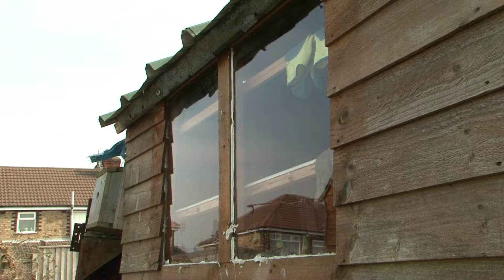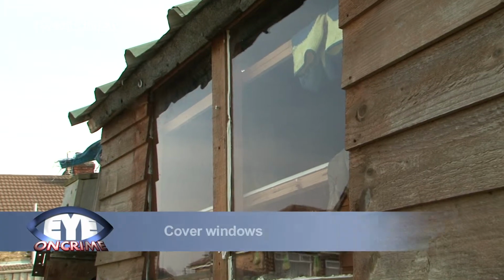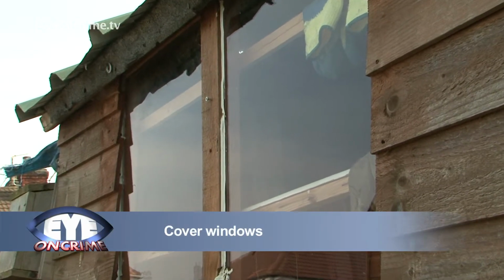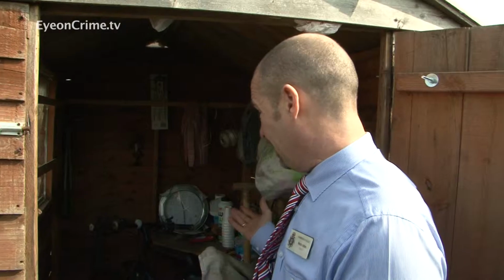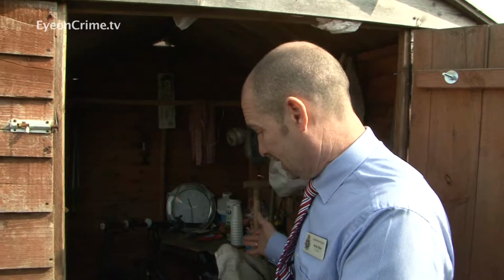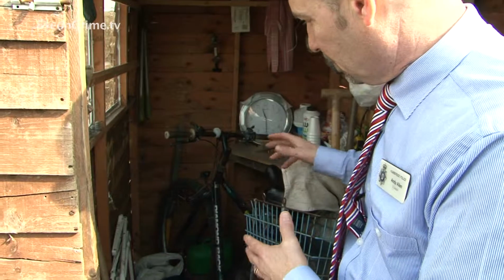If you've got a window such as on this shed here, then you can see inside the shed. Board it over so that people can't look inside. When we look inside the shed, you've got to think, what have we got in here that needs securing? In this particular shed, we've got a pedal cycle. So the pedal cycle should be anchored to something solid.